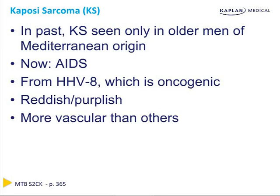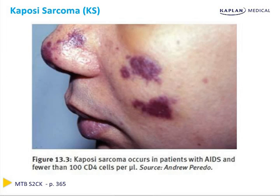Now, it's reddish purplish, which we'll show in a second. It's more vascular than the others. That's why it is reddish purplish. And generally speaking, we don't biopsy it because it's more vascular and tends to bleed. So what's different about Kaposi's sarcoma is that we diagnose it by how it looks. This is true both on the skin and when we see it in structures such as the bronchial tree or when it's in the gastrointestinal tract. And the reason we don't biopsy it is because it bleeds. And bleeding in the bronchial tree is especially problematic because it is obviously like drowning in a little way.